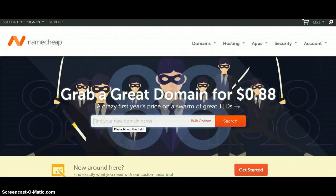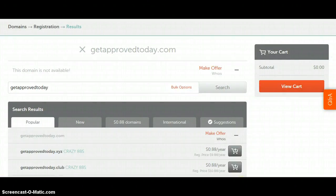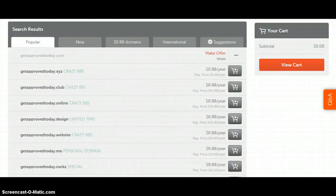So once you get to Namecheap, let's say we want to do personal loans. Those are actually really good. So we'll just say get... So you can do something like that, we'll just start with that. And what that will do is bring up suggestions of your domain name, and then you can pick out the one you want. So I would suggest this one, loans.club. I really like clubs. And it's only 88 cents, so you're only going to pay $1 per domain. So it's really good, and I really highly recommend you use the domains.